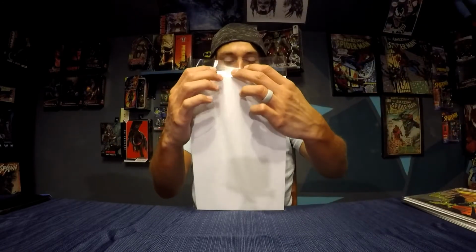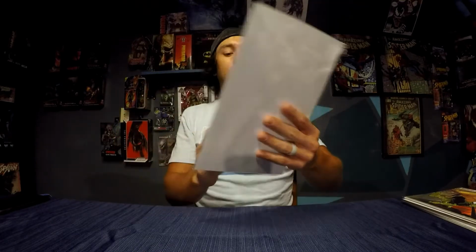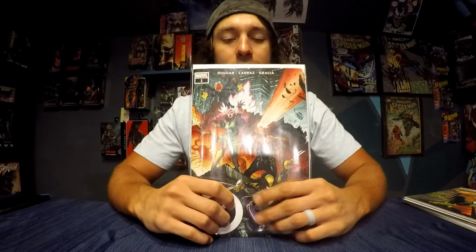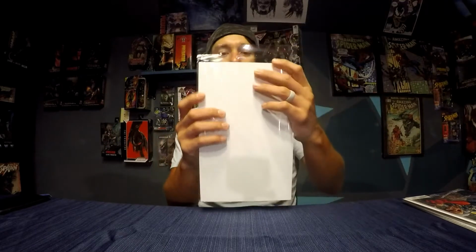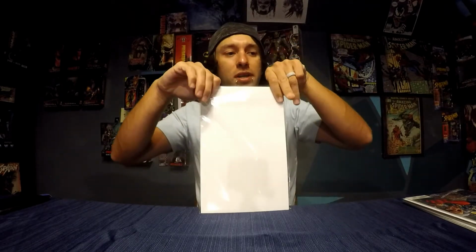So we also got X-Men number one, and I went ahead and got this one because it's number one issue, and I'm not going to take it out, but this is a wraparound cover. It is amazing, as you guys can tell. Another number one for the week. We got the Signal number one, and I just showed you guys a Signal number one 2 days ago or 3 days ago.